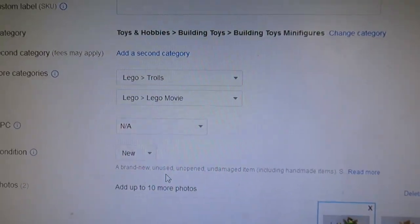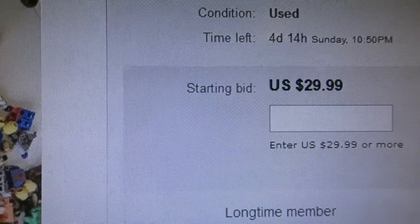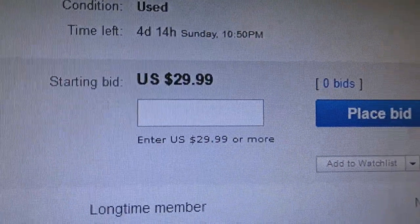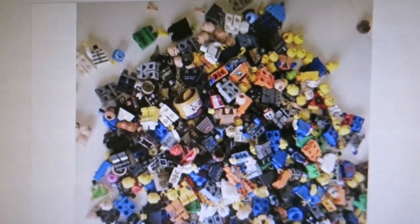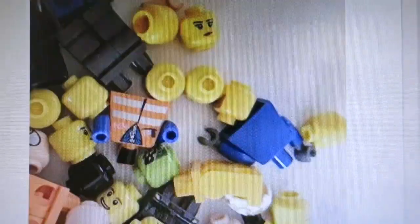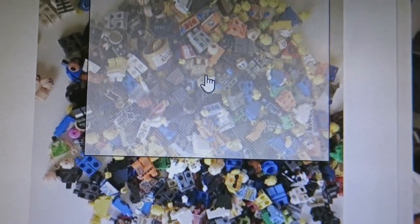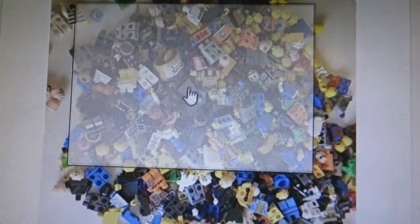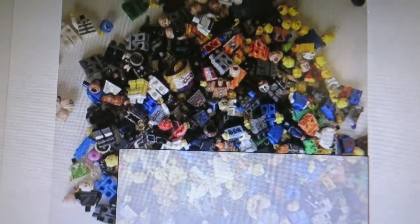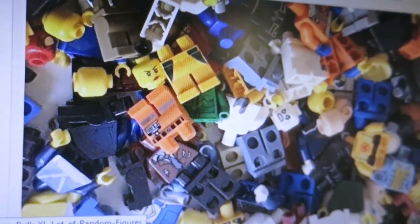There it is. Alright, here's an example of getting a great deal. It was listed last night as a 5-day auction. Nobody bid on it. I asked if they'd take 45. They have accepted it. It's got to be about a pound of minifigures here, maybe more. Sometimes it's really hard to tell just the quantity of what is actually in here. But there's definitely a lot of good things. There's some, you know, basic things too. But very excited about this one. You can't see the... There you go. Get you an idea.